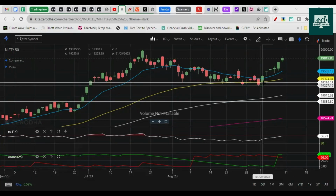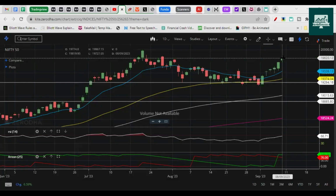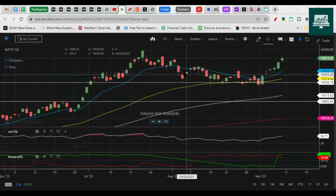Last week we were here with this green Marubozu candle. We expected Nifty to rise towards 19,700. Nifty has moved past that. So in this video, we'll discuss the Nifty's move for the next day as well as for the next week.